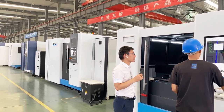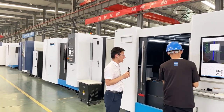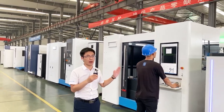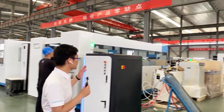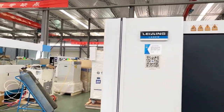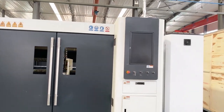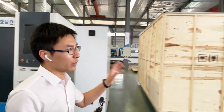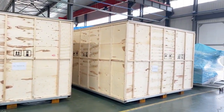After 2 days, this machine is going to ship out to Holland. Electricity cabinet and the water chiller and the laser source. This also finished machines. And here is a package done for the machine, which have already finished and going to ship out today or tomorrow.